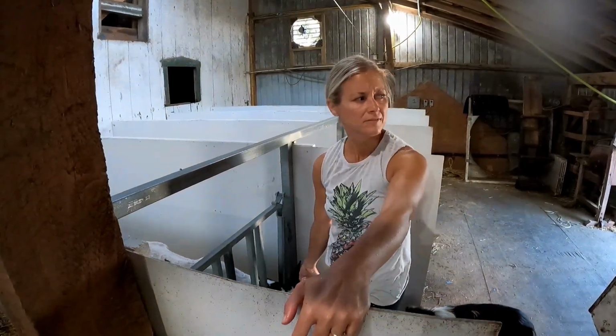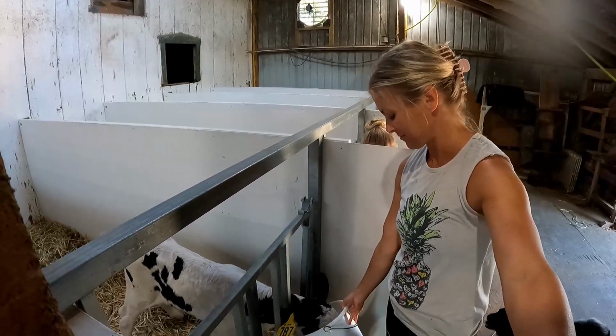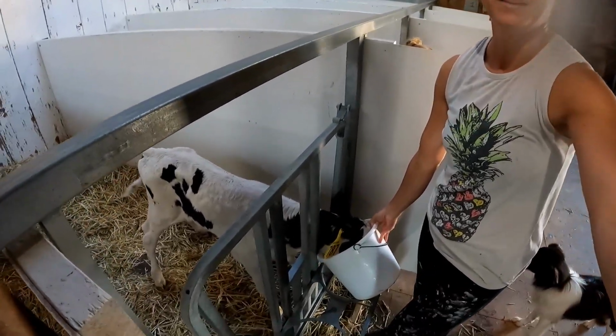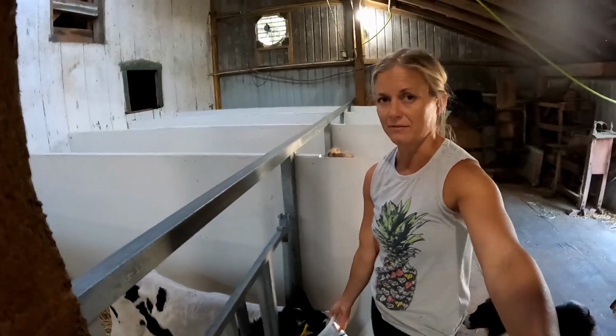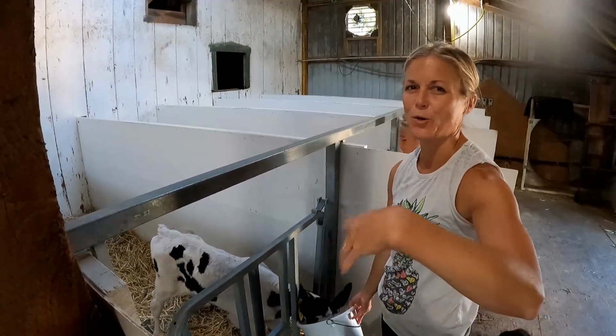Just got done loading a load of hogs and came up to see what's going on here with feeding calves. Heather and Kaylin are working at getting these new guys onto the buckets. It's always a little bit of a process training them to drink from a bucket. This was the guy that was on the colostrum yesterday. We got it figured out pretty quick, fast.